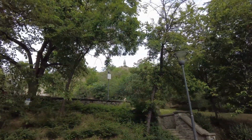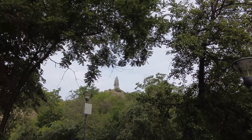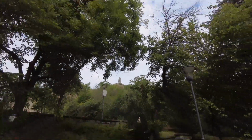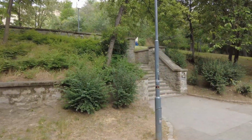So anyway, let me show it to you so you know what we're looking at. Can you see it up there? You're like, see what? That thing. That's the Alyosha Monument, and that's where I'm going. Okay, well, let's get started. It's gonna be a hike. Bye everybody, I'll see you when I get closer.